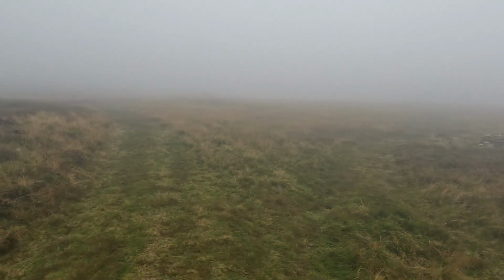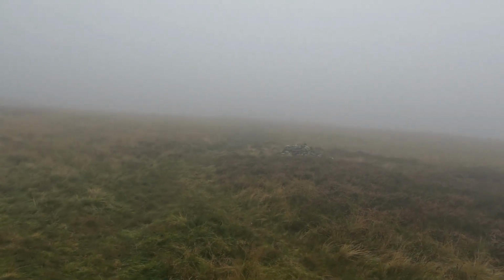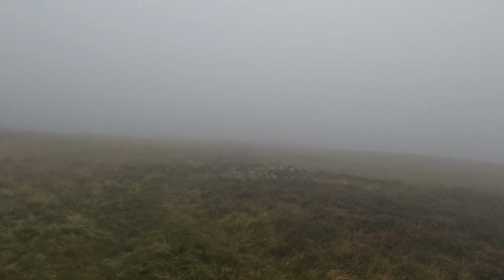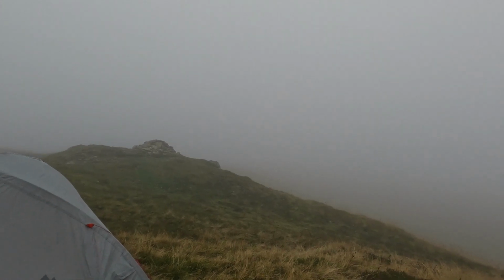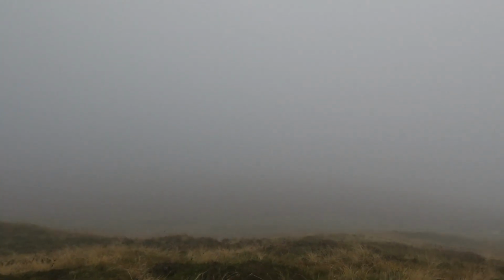Right everyone, so this is my turning here. There's a tiny pile of rocks to tell you so, but that's Arthur's Pike in the cloud in the distance there. Alright everyone, it's not been the easiest job putting up the tent in the wind, but I've managed. I'm just getting myself settled now. I didn't film setting up because it was just so windy. So you can just about see Arthur's Pike behind me there, that pile of stones. Glorious Lake District weather this evening.